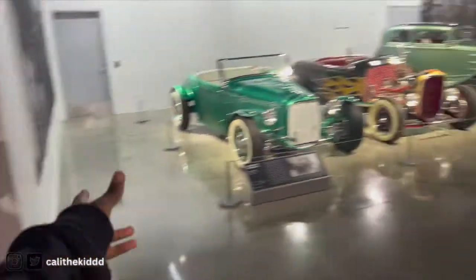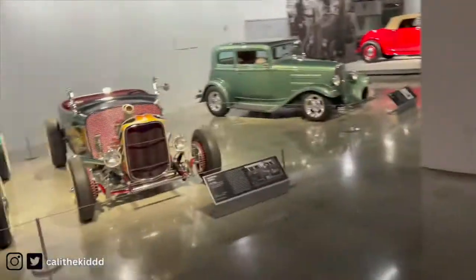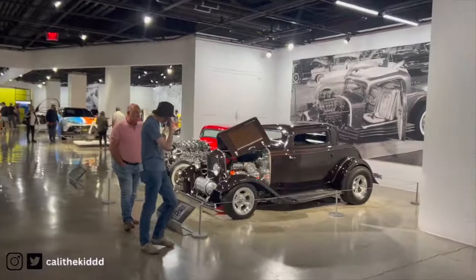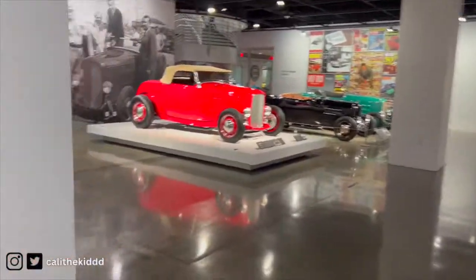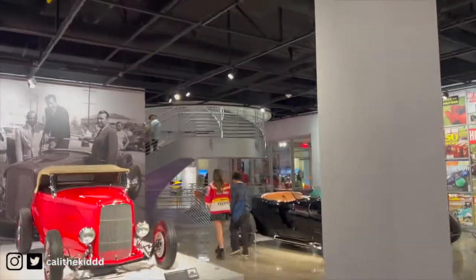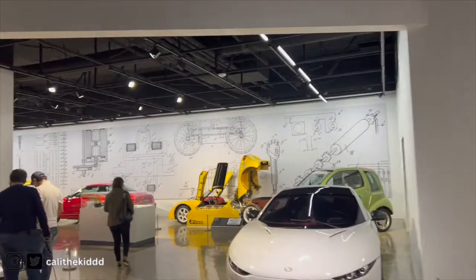Right there, and then I guess we're in the hot rod section now. A little classic section over here. A little hot rods. This is empty. Ain't nobody up in here because people don't really care about these, and I see why. But see, look, they still got more levels. We're just on the second floor. I think I got like three floors, something like that.